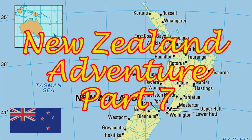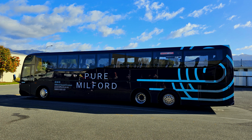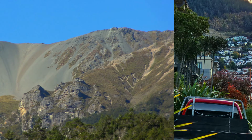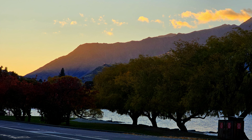In part 7, the whole day was spent getting to and from the famous Milford Sound and taking a cruise on the calm waters and seeing the sights along the way. We woke up to a cold morning with a ray of sunshine streaming through the mountain pass.